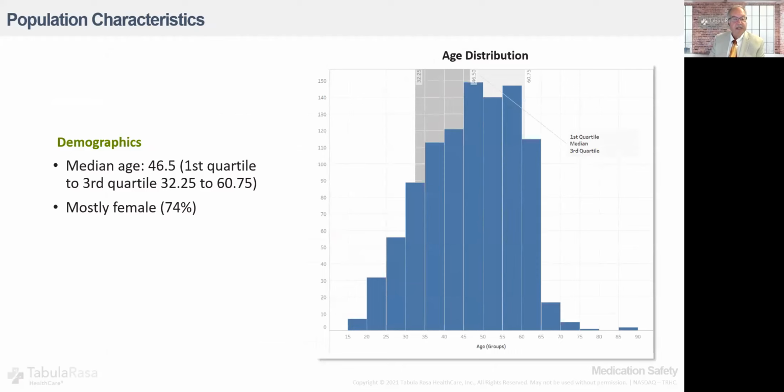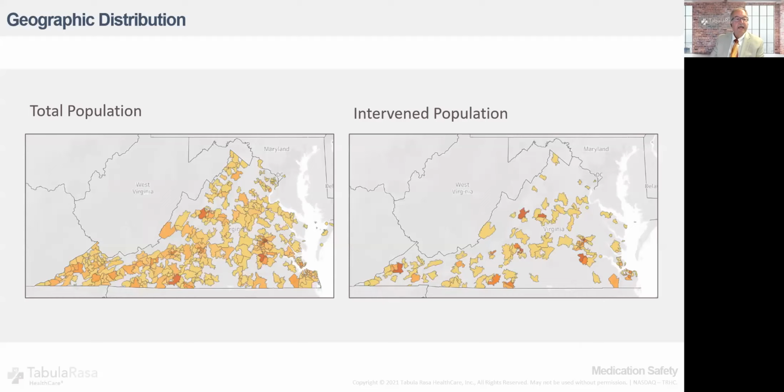Demographics for the population: the median age, 46.5, and mostly female. We also looked at geographic distribution to assure that we had good spread across the state. The total population on the left, you can see, is relatively spread around the state fairly equally, with some red or hot pockets. And then the population that we were able to intervene on is on the right side. So it validated that we didn't have any geographic pocketing or miss any areas of the state.